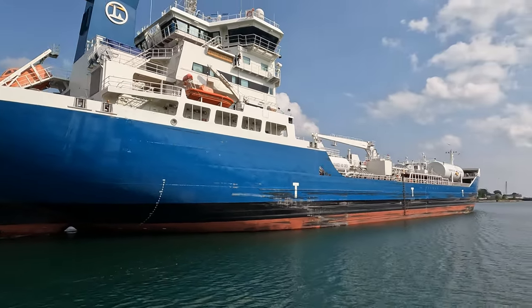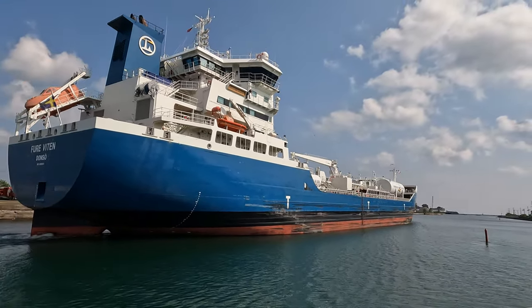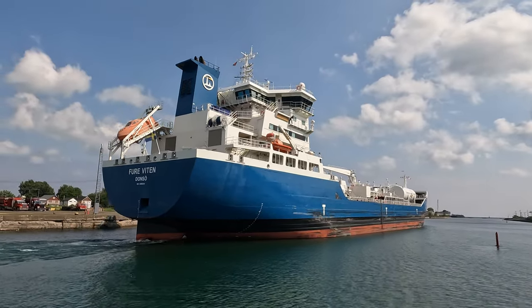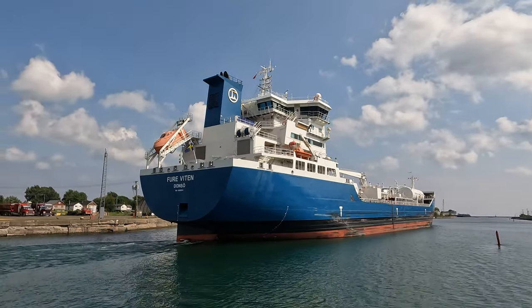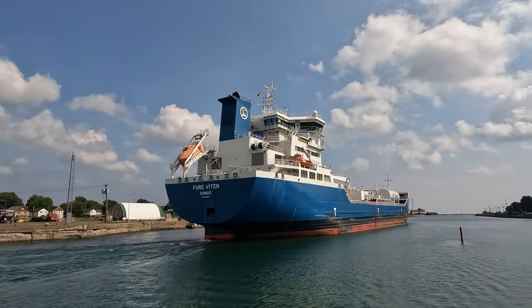It has an Energy Efficiency Design Index, EEDI, value of 4.65, which is significantly lower than the current requirement of 9.37 for vessels of its size. These features make the Fure Viten one of the most environmentally friendly tankers in operation today.